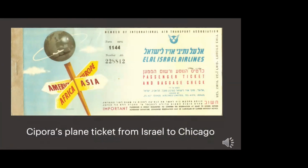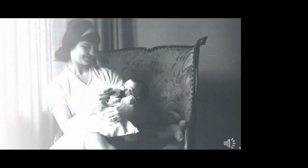Sephora became a nurse specializing in geriatrics. Since she never had the opportunity to care for her own parents in their old age, she wanted to give that gift of care to other families. In Chicago, Sephora built a new life, including her husband Marty and daughter Simona, seen here as a baby.